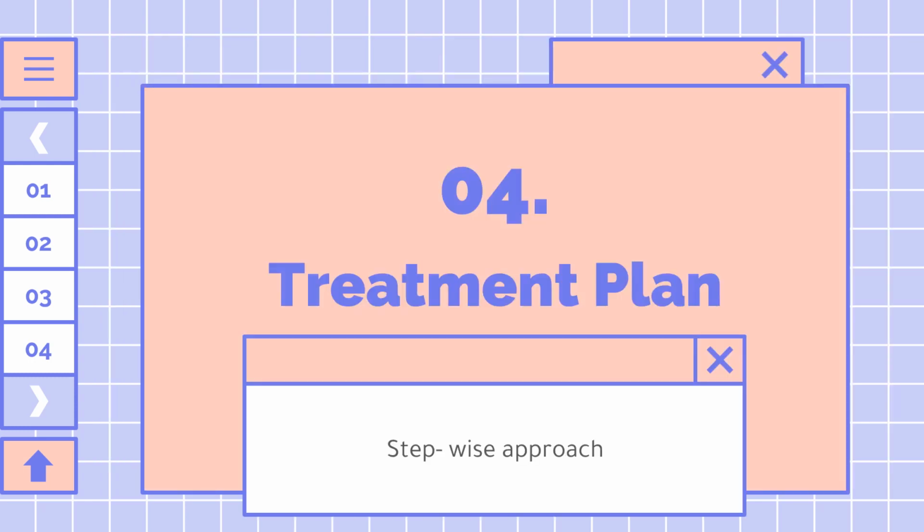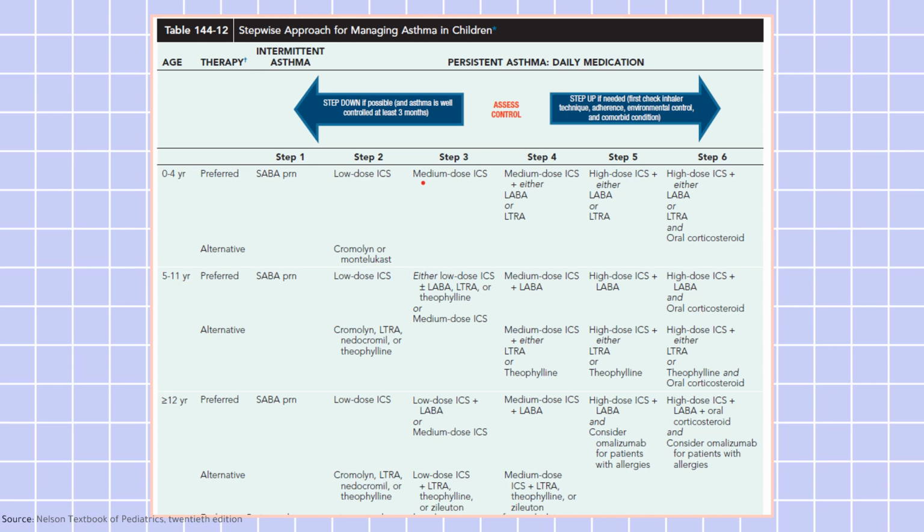Coming to the treatment plan, we have the stepwise approach. Now, this is extremely important to know, and it comes in most exams. They will ask you how the patient's care can be upgraded. Let's start with the 0 to 4 years old row, in which we can see that the first step is usually the SABA as needed.